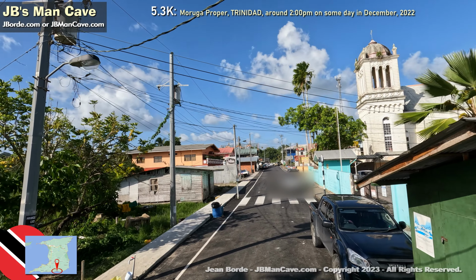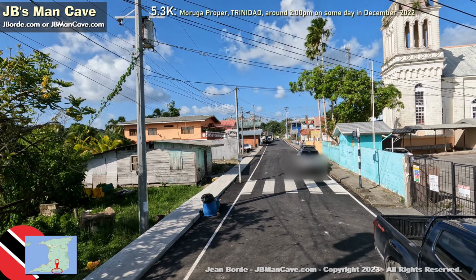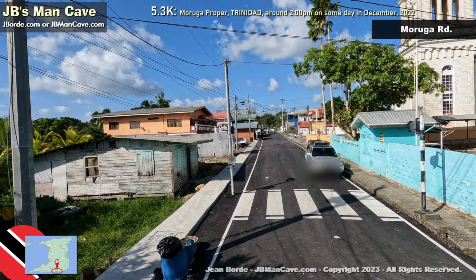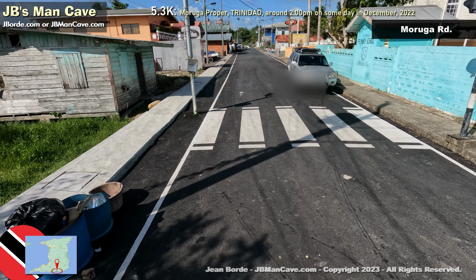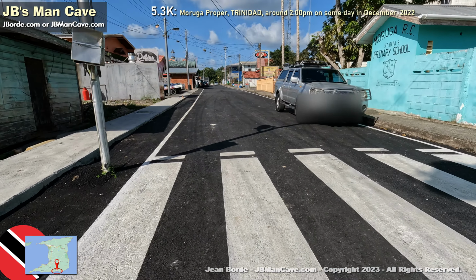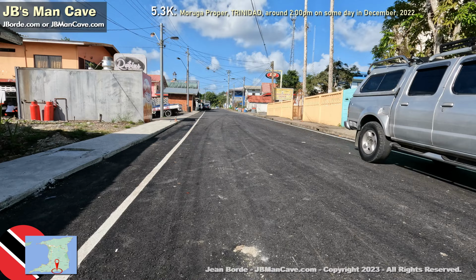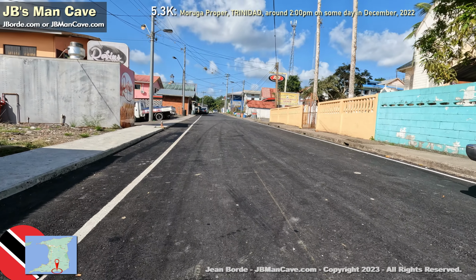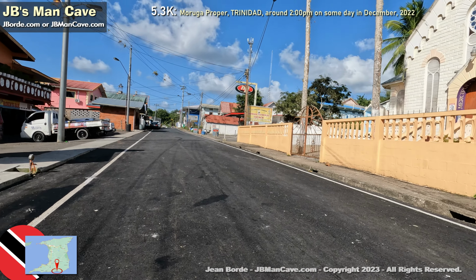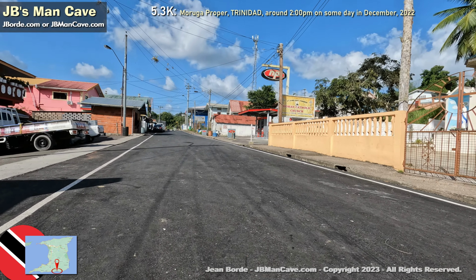So this is the main road. If you followed this and kept going straight ahead, that would take you all the way back to Princes Town in that area. But I'm going to walk along here and show you the rest of Moruga proper. As you can see, it's a really nice road, at least for this part. The road to come here is really rough, lots of potholes and so forth. And you will see that in my long drive to Moruga in another video that's coming up.